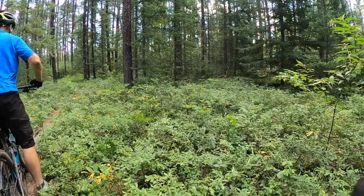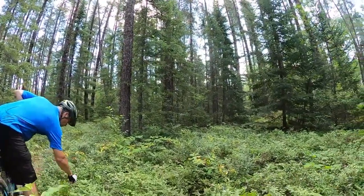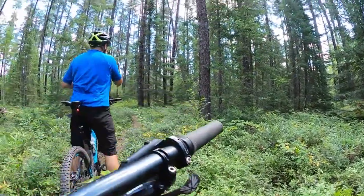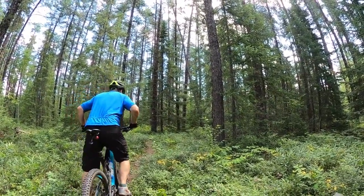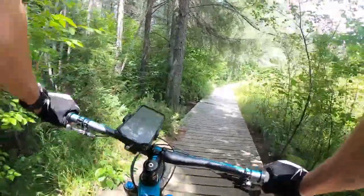Oh my God, I don't know if you guys can see this on the camera, but we just hit a big blueberry patch. And Rod stopped to eat. No snacky. This is kind of cool. This is the boardwalk at Tamarack.